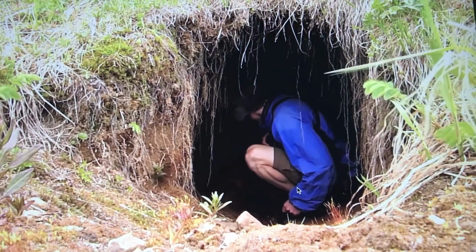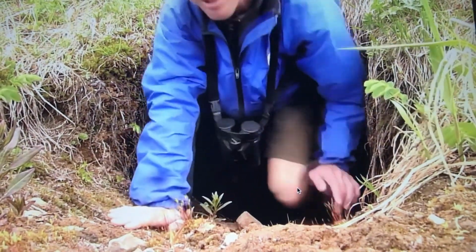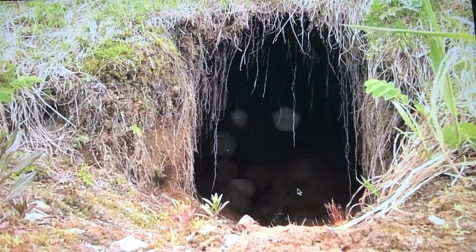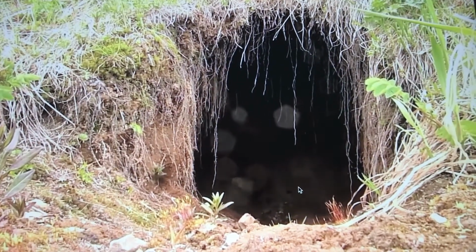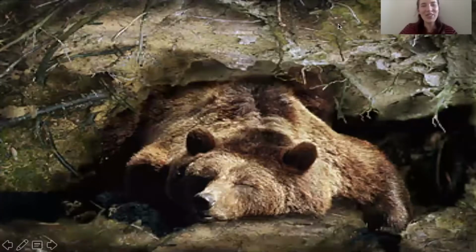Bears in Katmai will dig a new den each year, and on hillsides that collect a lot of snow. These dens are a bear's home for half of the year and allow them to survive a long and cold winter without food. They use these dens to hibernate. Hibernate. A bear hibernates for 5 to 7 months.